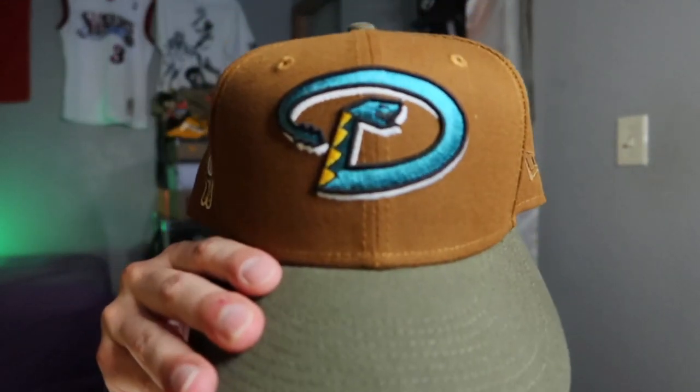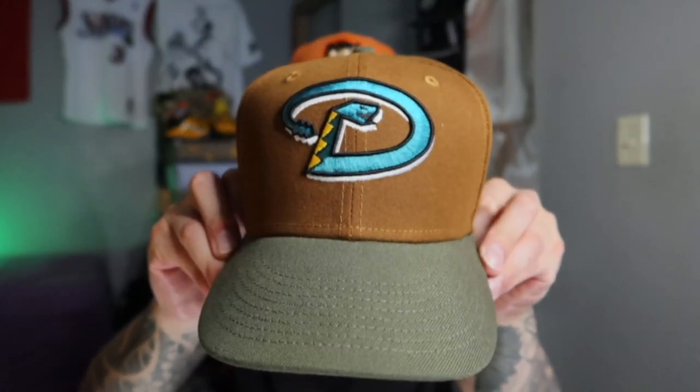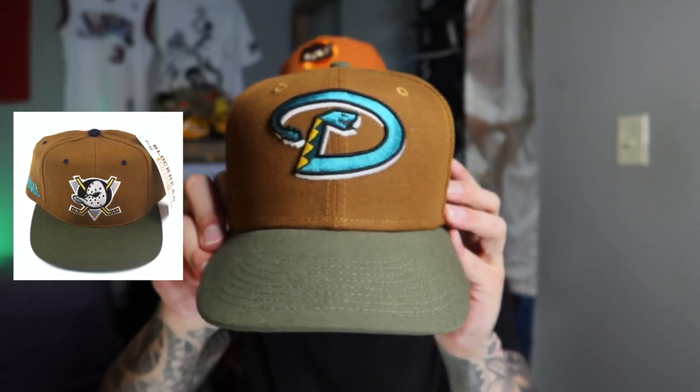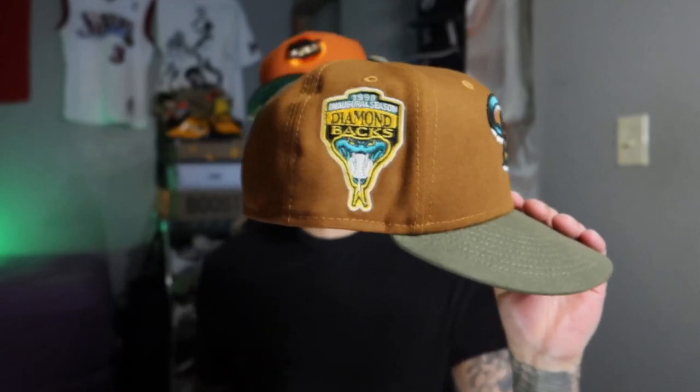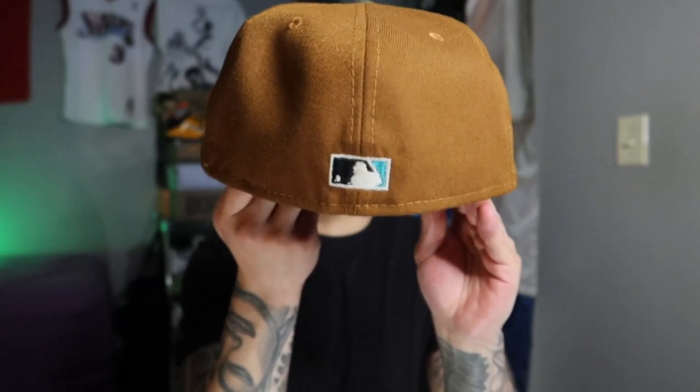Okay, this one, Wilder Fitted, thank you, bro. This one, I missed out when it dropped. Glad I have it now. Appreciate you, bro. This one is Panic in 3, 2, 1. Boom. Arizona Diamondbacks, inspired by the 90s snapbacks, where this was a hot colorway back then. Look at that. Arizona Diamondbacks inaugural season side patch, their best side patch in my opinion. Crazy. Black Batterman, classic gray UV.